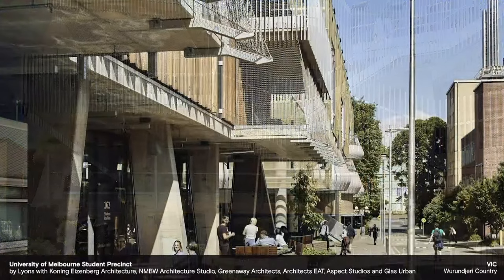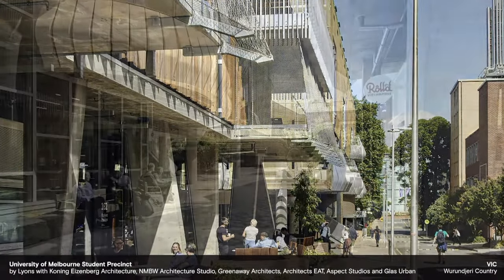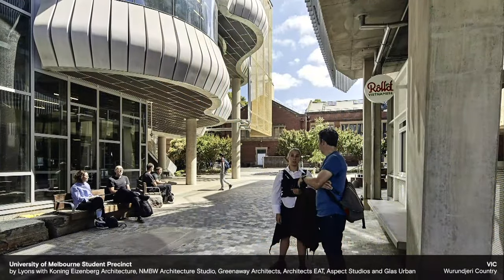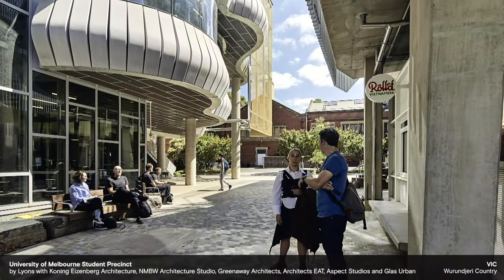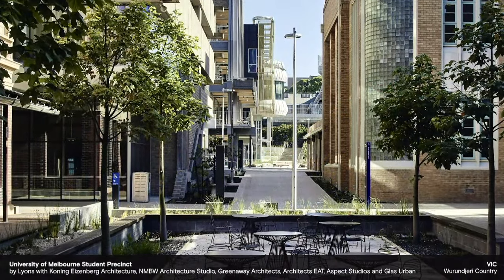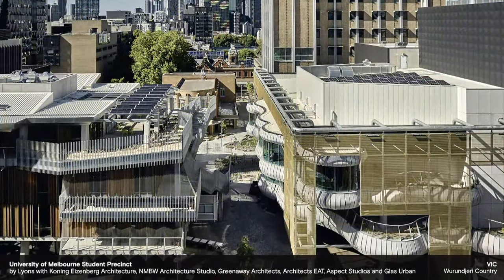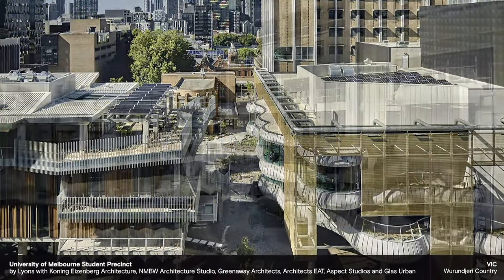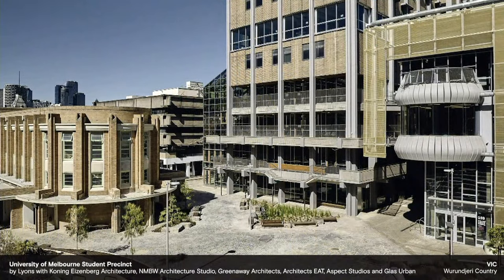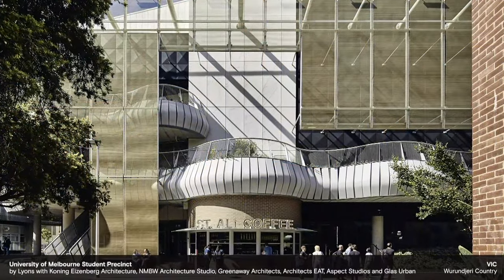45 First Nations language groups were consulted on this project and their voices are present in the spaces created. The student precinct demonstrates the power of collaborative processes across community, the university and the profession to create an exceptional urban design excellence. Congratulations, Lyons with Koenig Eisenberg Architecture, NMBW Architecture Studio, Greenaway Architects, Architects Eat, Aspect Studios and Glasurban.